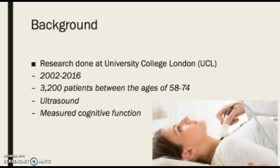The test, which uses ultrasound scanners, measures the strength of the pulses from the blood vessels in the neck. So essentially, it measures the amount of blood flow to the brain.